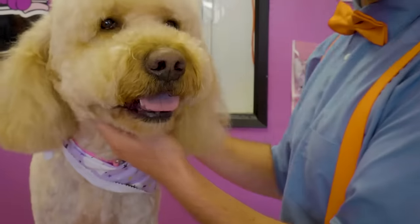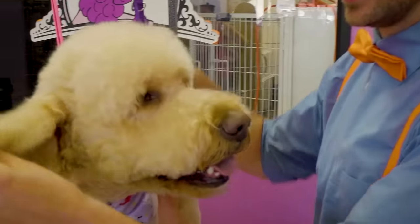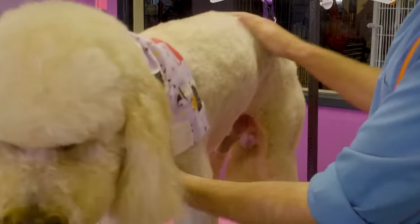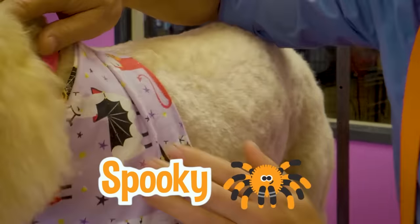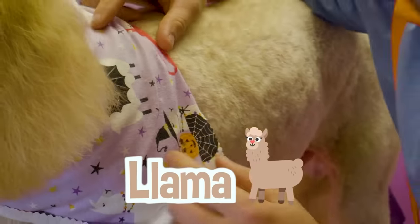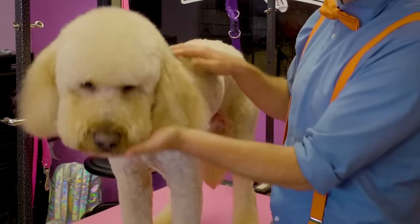Whoa, look! Lino's all done! How does he look? Look at his big fluffy ears. Whoa! Wow! And look at his spooky bandana! Oh, there's some pumpkins on it. And it looks like a llama with a cape. Wow. All right, Lino, we can go home now.